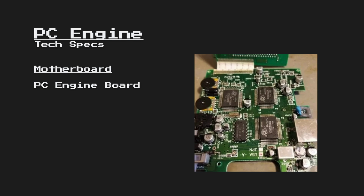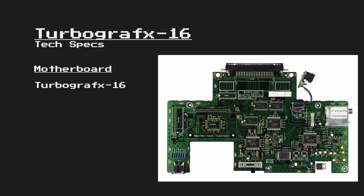If we take a look inside that system, you can see that there are not that many chips on the board, but the card slot is connected via a ribbon cable. I'm assuming that when they condensed this on the Turbografx 16 board, this was a cost-reducing measure. But here's where we'll run into our biggest point of controversy on this system.